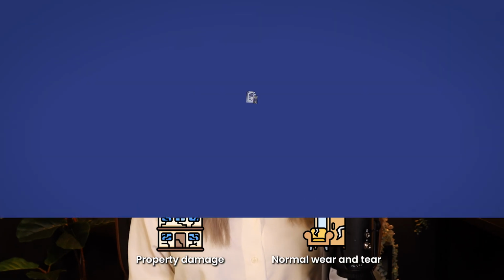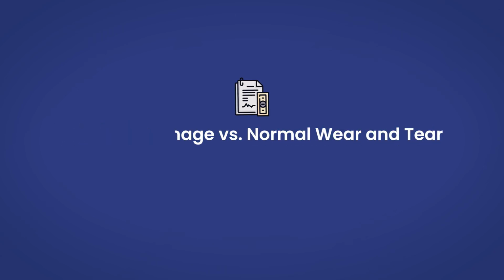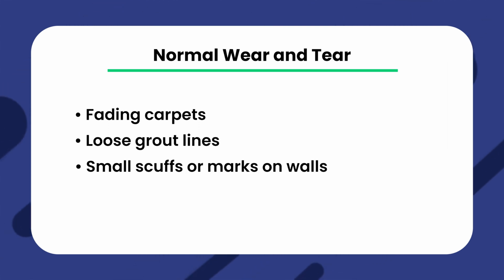One of the most important things to remember when conducting a move-out inspection is the difference between property damage and normal wear and tear. Some examples of normal wear and tear include fading carpets, loose grout lines, small scuffs or marks on the walls, and warped doors and windows. All of these are examples of very minor property damage that should not be deducted from the security deposit.